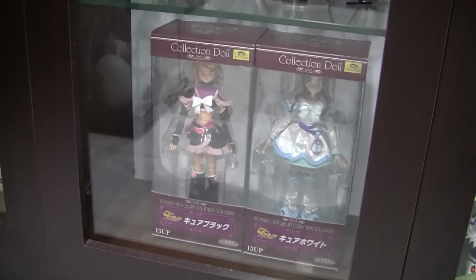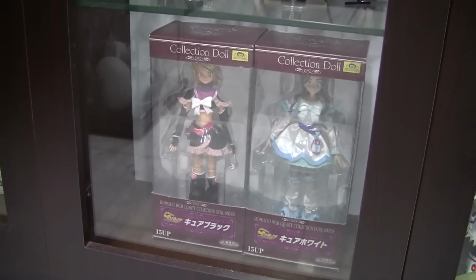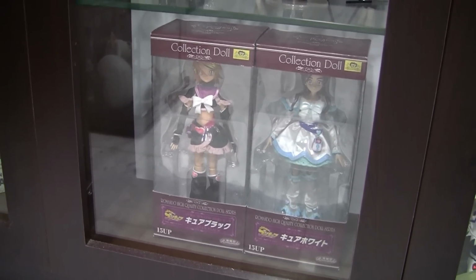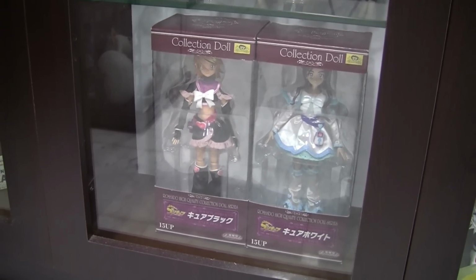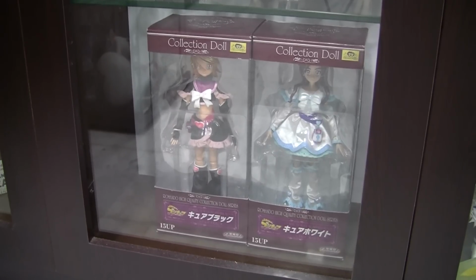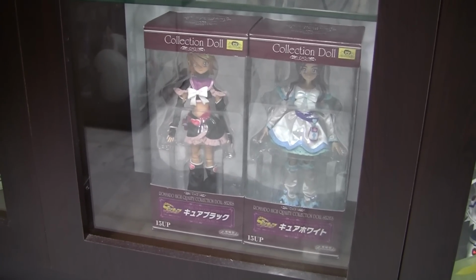Next, we have Cure Black and Cure White from Romando. Now, these are horrendously underrated, and they are honestly some of the best representations of the characters. I mean, seriously, they look amazing, far better than CM Corporation's renditions.